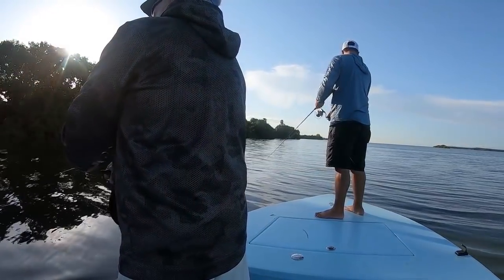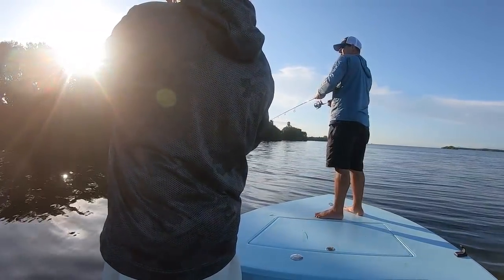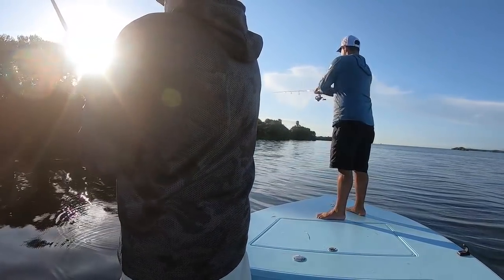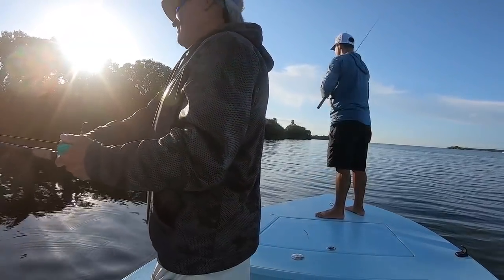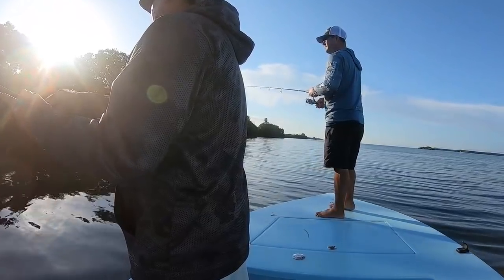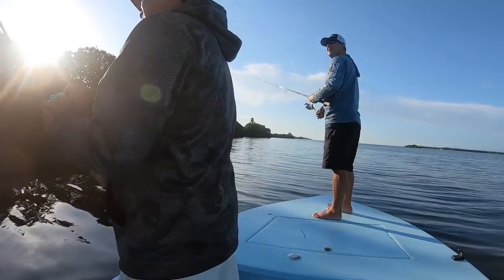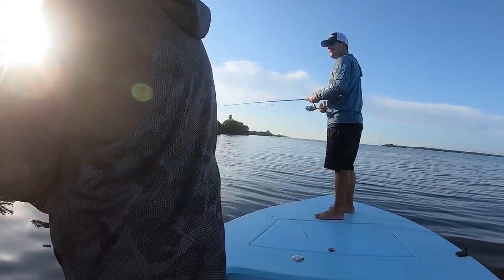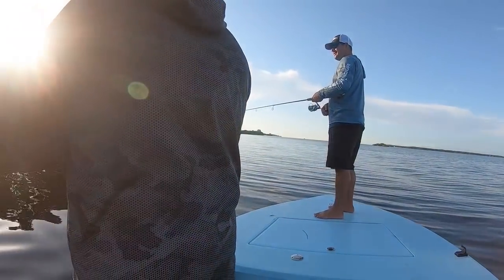It's a snook. Not a big one, but we're going to measure him. Not very big. Yeah. It's a good icebreaker. Nothing like the other one. The other one had a little bit more to him, but this is all right. At least it's getting it going. 23 inches long, maybe.